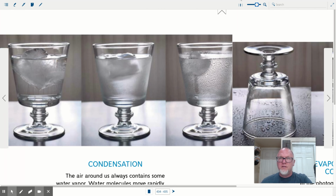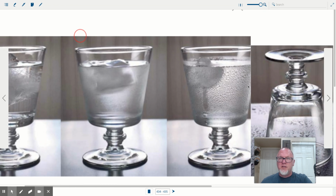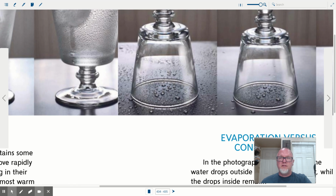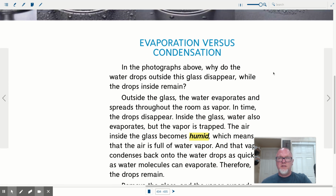So let's take a look. If you look closely, what's happening is the air outside of the glass has water in it, but we can't really see it. The air outside of the glass comes by and it sticks. Remember we said it sticks to cold things. So it sticks to the glass, and it stays there. You still can't see it. And then it happens again, and they mingle together. They accumulate together. And then once we get enough of them, we'll have a droplet of water. So that's called condensation.